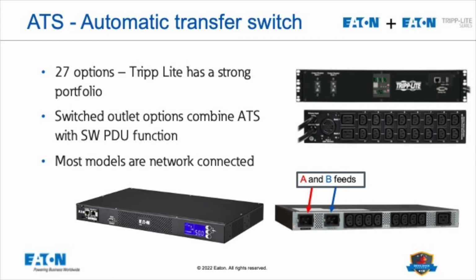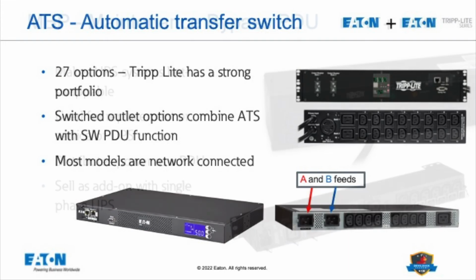And then they have a default A and a B source, so you can see there's an A and a B feed. And they're set to one or the other being primary. So if A and B are present, maybe it's set that A is primary or B is primary. If they're both there, it always has a preference on which one it's supposed to be at. So just know that, and then when power is restored, it'll come back.